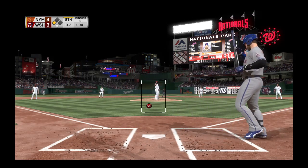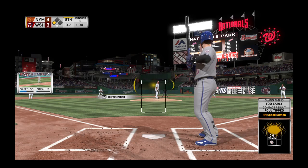Swing and a ball chopped foul right at home plate. 4 runs, 10 hits, and 2 errors on the night for the Mets so far.